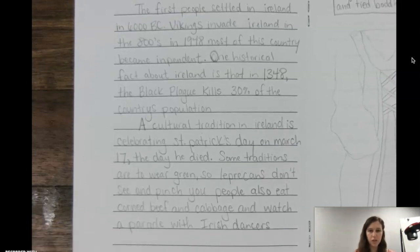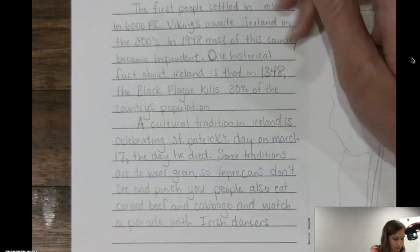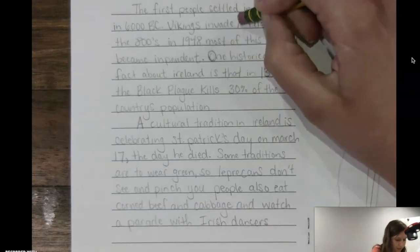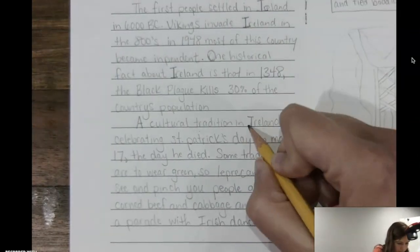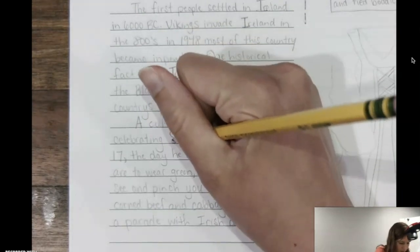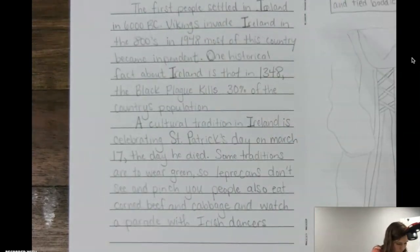I also want to take a look at some of my proper nouns. So the name of the country, Ireland, should be capitalized all throughout my writing. And I wrote about St. Patrick's Day, which is a holiday. That's a proper noun. So I want to make sure those are capitalized as well. So every time I write the name of the country, which is Ireland, I want to make sure that's capitalized. Which is a holiday, I want to make sure that that's capitalized because that's a proper noun. I think that's it.